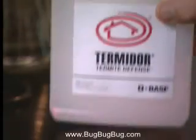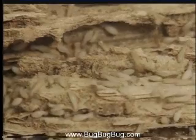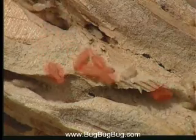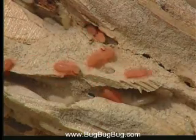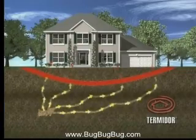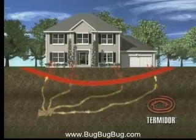And now we have Termidor. It's an undetectable treatment, which means the termites can't detect it and won't avoid it. Termites who come in contact with Termidor transfer it to the entire population, and then the whole problem is wiped out. You don't have to worry about any gaps in coverage or missing any bugs? Not at all. Studies and real-world results have shown that nothing is as effective as Termidor at eliminating 100% of termites. That sounds good. That's why it's America's #1 termite defense product.